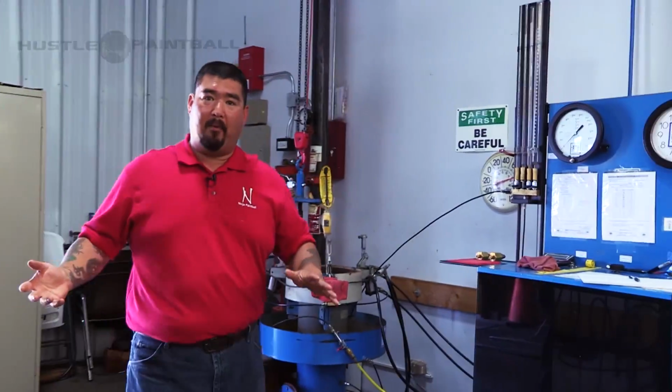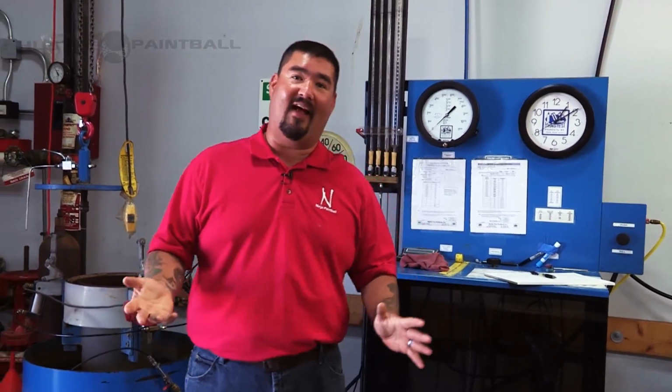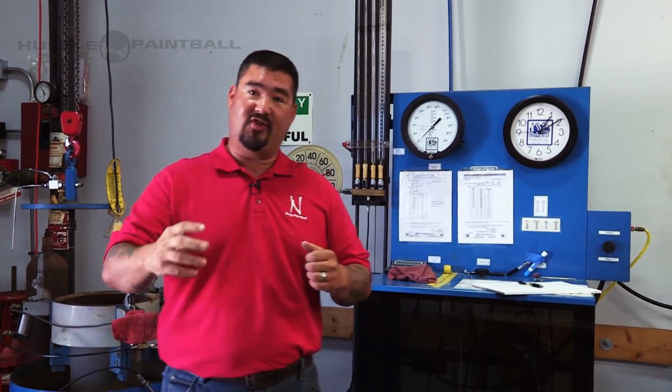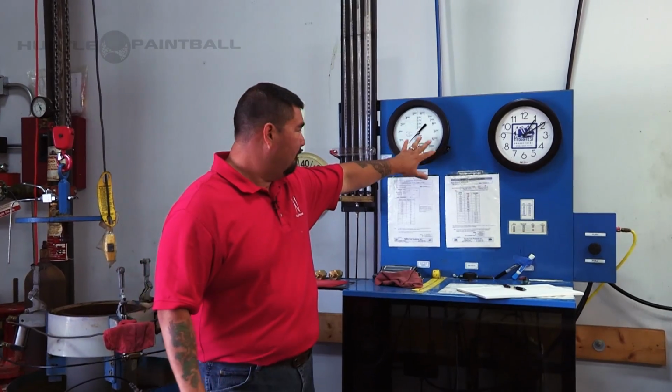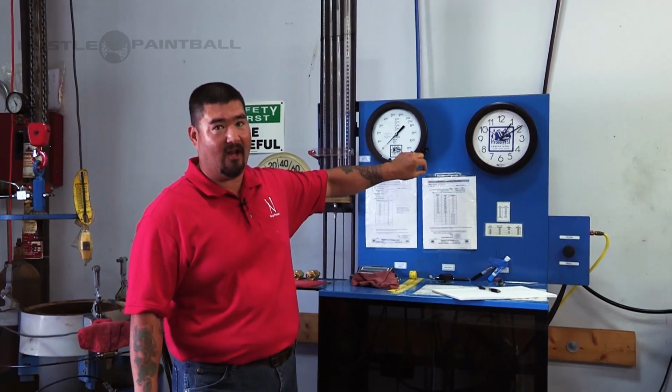One of the mysteries of paintball that everybody asks about is the hydro testing. We do that in-house. We're a DOT hydrostatic test facility. We've been so for 7 years. I actually do all the hydro tests personally. We're certified, we're checked every 5 years. With the hydro tester comes a super accurate gauge, guys, 0.25% accurate.